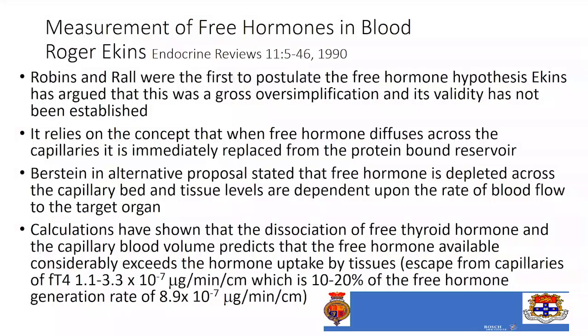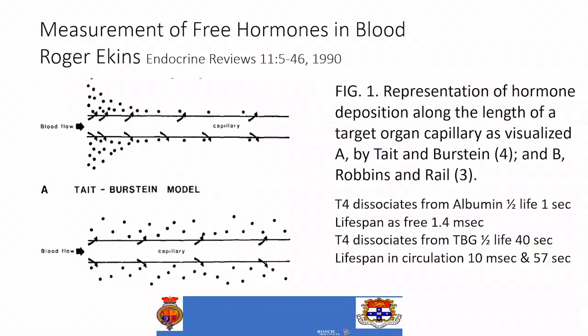And just to say that maybe the argument about not getting enough free hormone, and it all being into the tissue and still being bound, can be illustrated by the argument there where the free T4 dissociation at 1.1 to 3.3 by 10 to the 7th micrograms per minute is 10 to 20% of the generation rate of free T4. So there is an argument that this might be a possibility. It's unproven, and I don't think we'll ever get an experiment that really will help us.